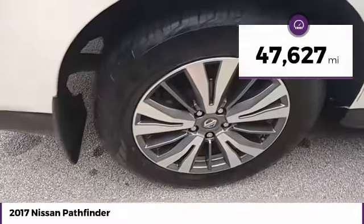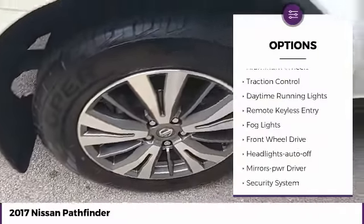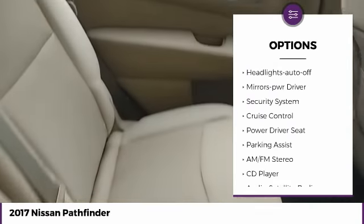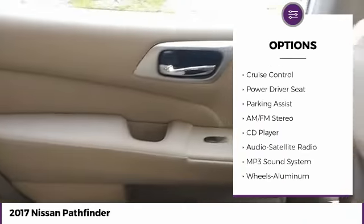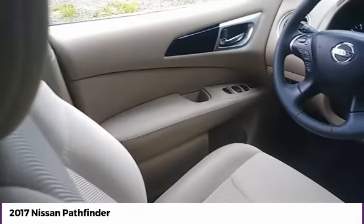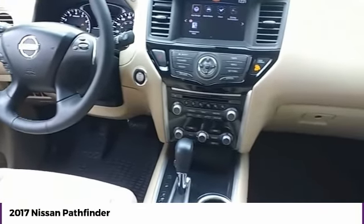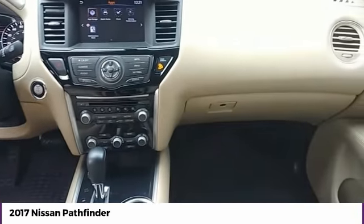Here are some of this vehicle's great options: aluminum wheels, traction control, daytime running lights, remote keyless entry, fog lights, FWD, headlights auto off, mirror memory, security system, cruise control. This beauty will make even your house keys jealous. Drive it today.